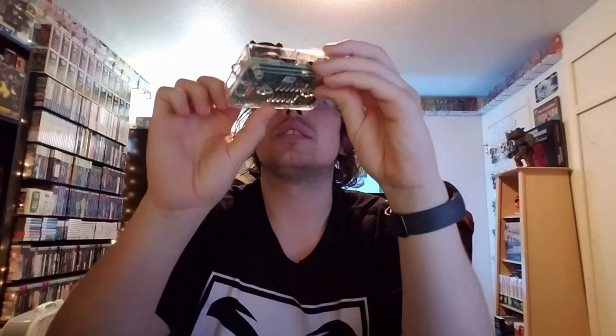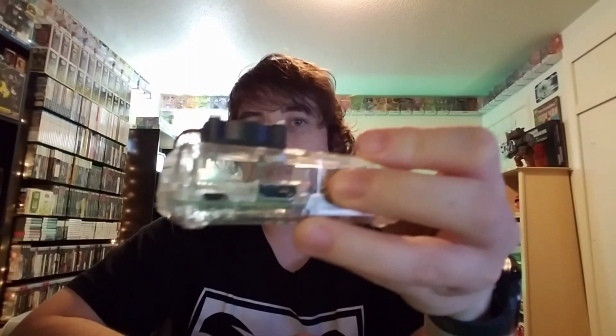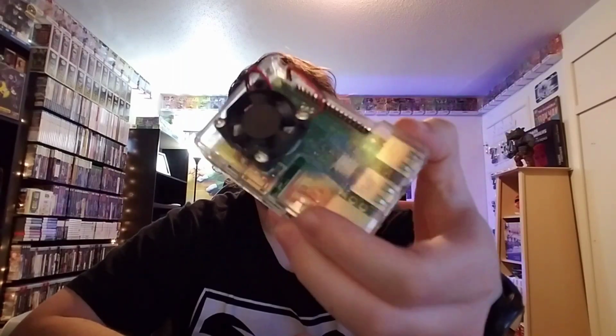Did you also put this? Oh, very nice. But yeah, thanks, Andre. It's a really good deal. I don't think they usually come with the case and stuff, so I'm pretty sure he set this all up for me. There's an SD card right there. He also threw in a USB Super Nintendo controller, which was very nice of him.